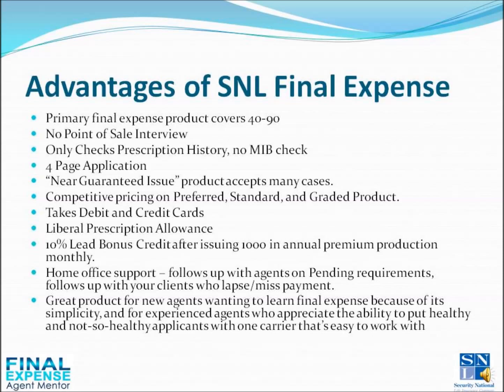So, again, from an experienced agent standpoint personally, I like working with a company that appreciates me, that wants to help me succeed. They do that pretty well. That's why I like working with them. And that's the main thing I want to conclude with in this section: for agents that want to learn final expense, brand new agents, they're very good. 3-4 pages, accepts a lot of conditions. That's great. Takes credit, debit, bank accounts.